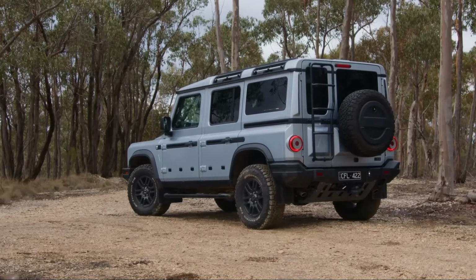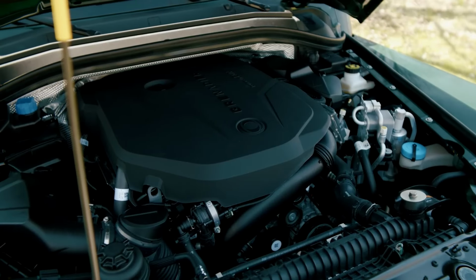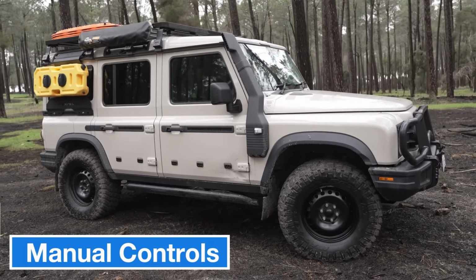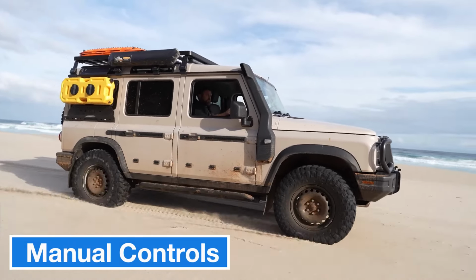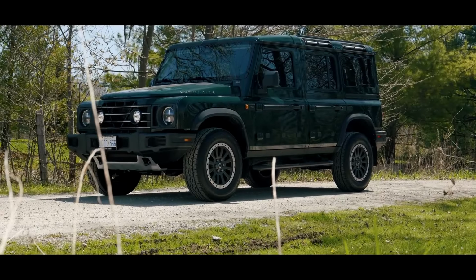Inside, the Grenadier stays true to its off-road roots. The interior is waterproof and can be hosed down. The Recaro leather seats are comfortable, but everything is kept manual for simplicity and durability. The gauge display isn't in front of the driver, but instead placed in the center console.